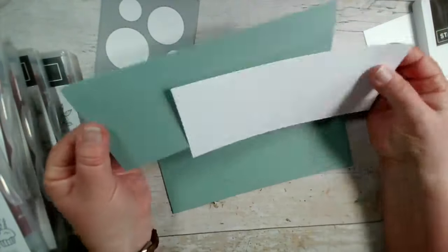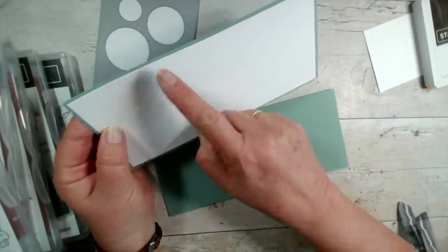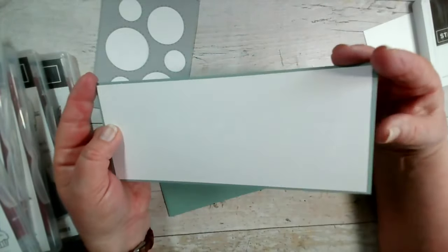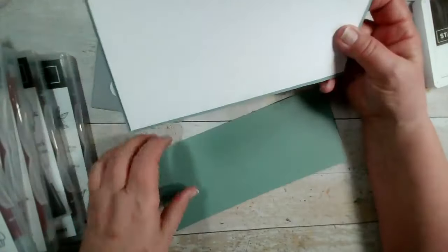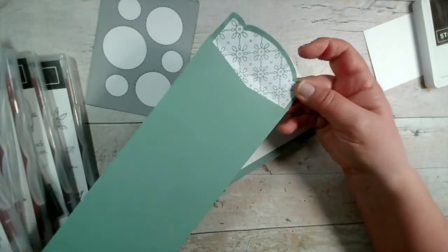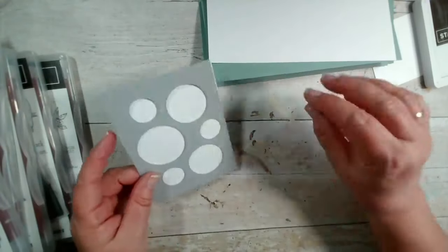So what I've done is I've cut a piece of soft succulent card, that's the colour, and a piece of white card. So size of the soft succulent card is 9 centimetres by 20.5. Okay, and obviously it was 18 originally, and I've scored it in the middle. And I've used soft succulent so I can tie it in with the envelope. And these slimline envelopes have a pattern inside printed, and they come in 3 different colours. Okay, so I'm not quite sure which one I'm going to start with. Let's start with this one here.